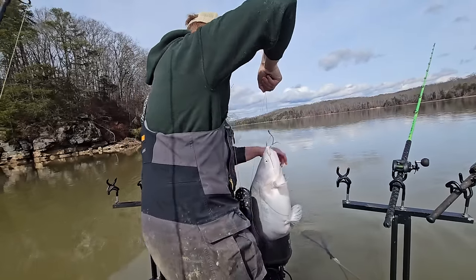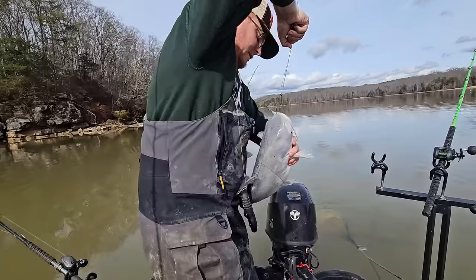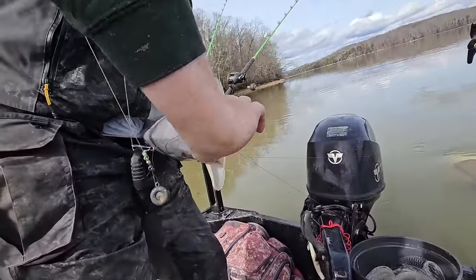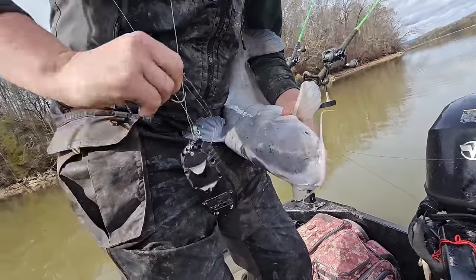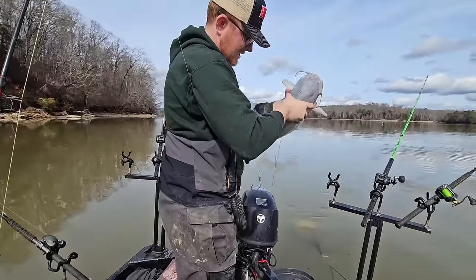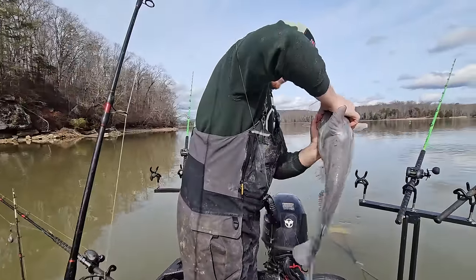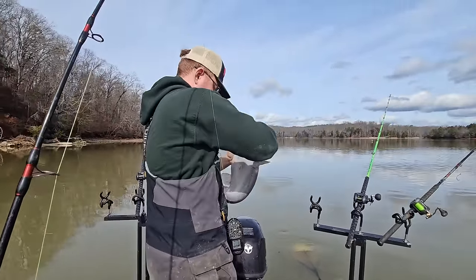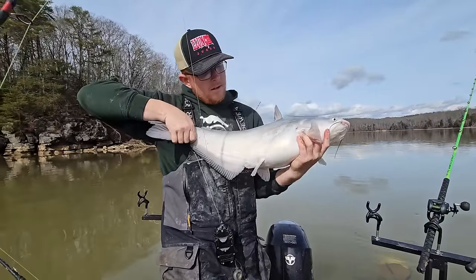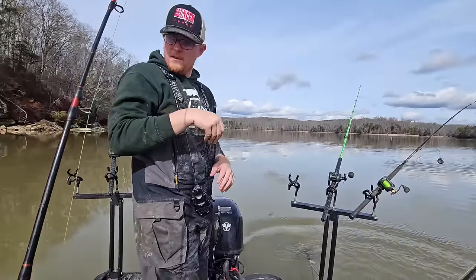Slamma jamma. Whisker hooked. Yeah. He got some really spiky fins. Really spiky fins. You'll help me out there a little bit. There you go. Yeah. Okay. There we go. That's the first one here. Get him back. See if we can't get something big, big.